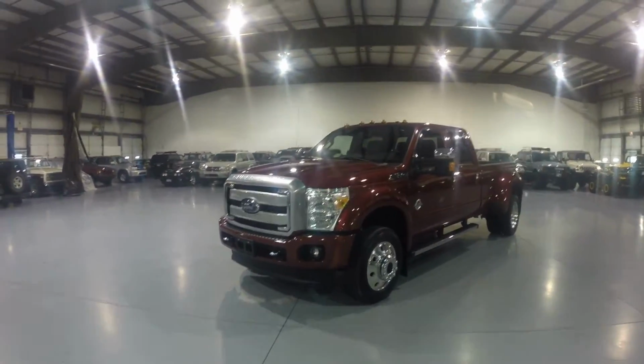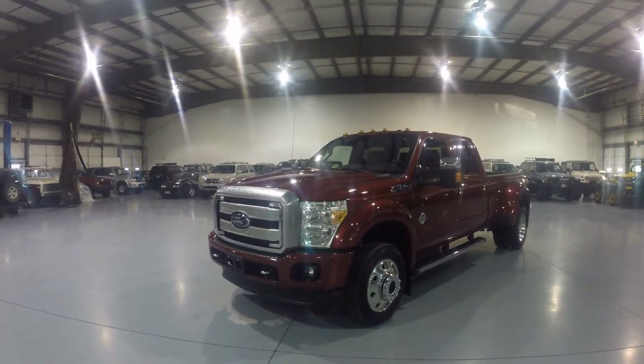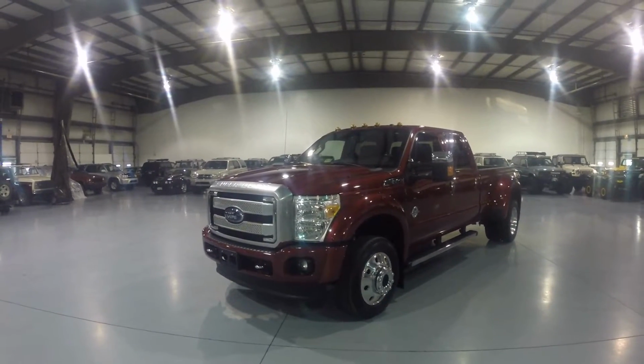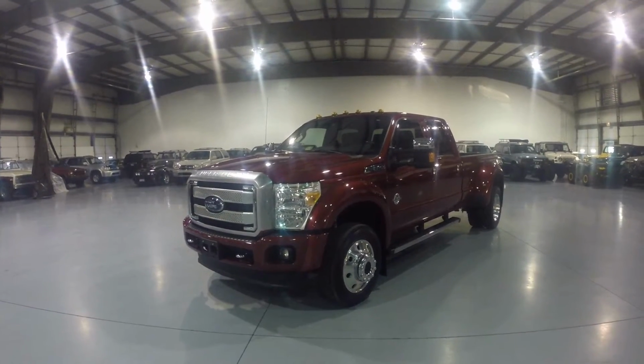Here at Davis Autosports, we're very excited to offer you this absolutely gorgeous 2015 Ford F450 Platinum Edition. This is Ford's highest claim truck. They promoted this truck for a year and a half before coming out with it.